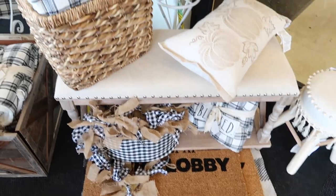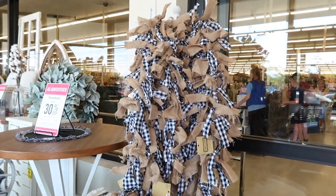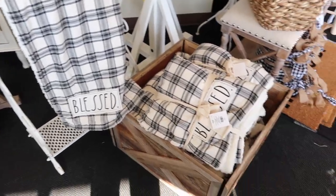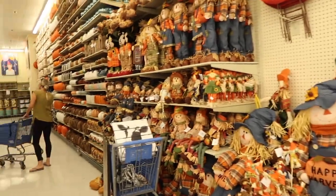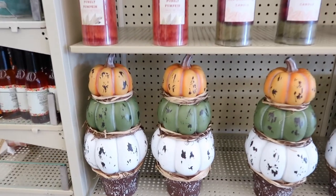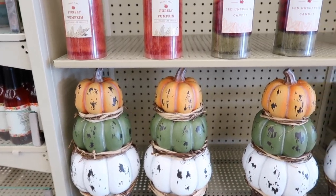Right off the bat, look how gorgeous. Oh, that is a blanket. That is so pretty. It is time to think about the fall, guys. I'm sorry. I know. It's still summer. But guess what? The stores have it. And this makes me so happy. Even if I don't buy anything, just seeing it out in the stores, it's so fun.